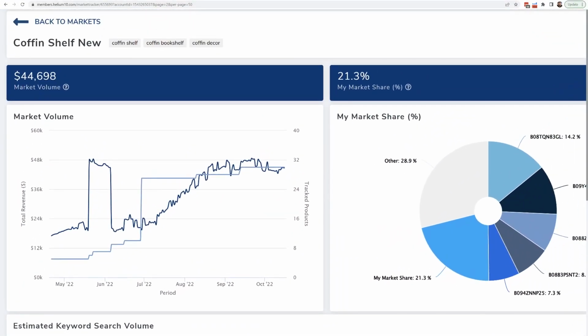The way that you hopefully set up Market Tracker when you first do it is it's going to ask you which one is your product and then what are 1, 2, 3, 4, or 5 main keywords that describe your niche. So I only picked 3 keywords to describe the niche of coffin shelf, and that's coffin shelf, coffin bookshelf, and coffin decor. In retrospect, maybe I could have just gone with coffin shelf because this is such a small niche that if I'm looking for coffin shelves, I could probably stick with this keyword. But I went with 3 keywords.